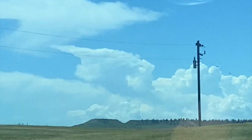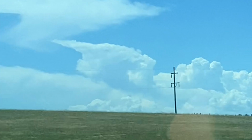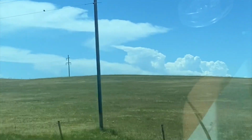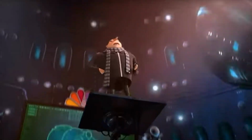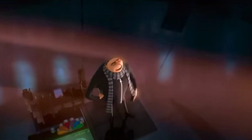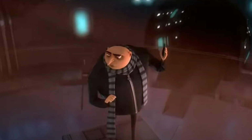I was stealing the moon. It looks like his hand is going like this too. Looks like his hand is on the side going like this. Oh, that's funny. Next, we are going to steal. Pause for effect.